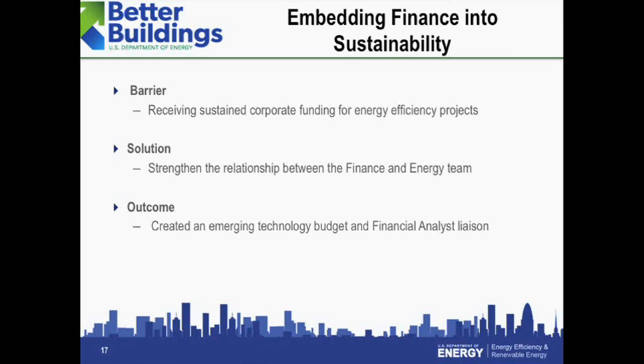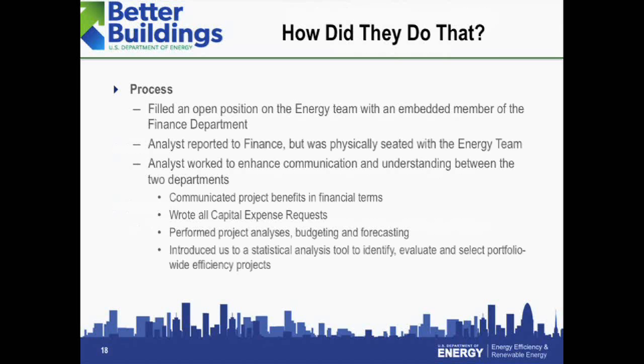Our barrier was really acquiring consistent future funding for sort of unknown energy efficiency projects that would have a 2-year or better simple payback. So this is a pretty common issue because finance and sustainability really have different focuses. Theirs really is purely financial. We really want to get projects completed in that quick time period. We came up with a solution to strengthen the partnership between the finance and energy teams by embedding a financial analyst within our department. Can you go to the next slide, please?